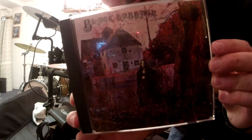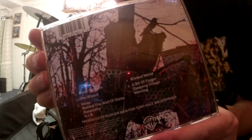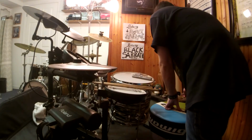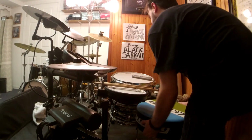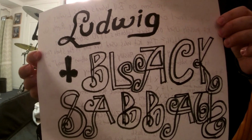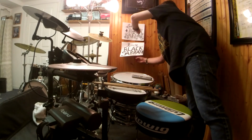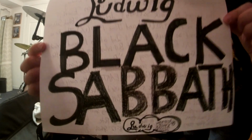There's the debut album, first released in February, Friday the 13th, 1970. Cassette. Here's the Ludwig bass drum head, seen on Bill Ward's Ludwig kit. And here's an earlier one, right after they changed the band name from Earth to Black Sabbath.